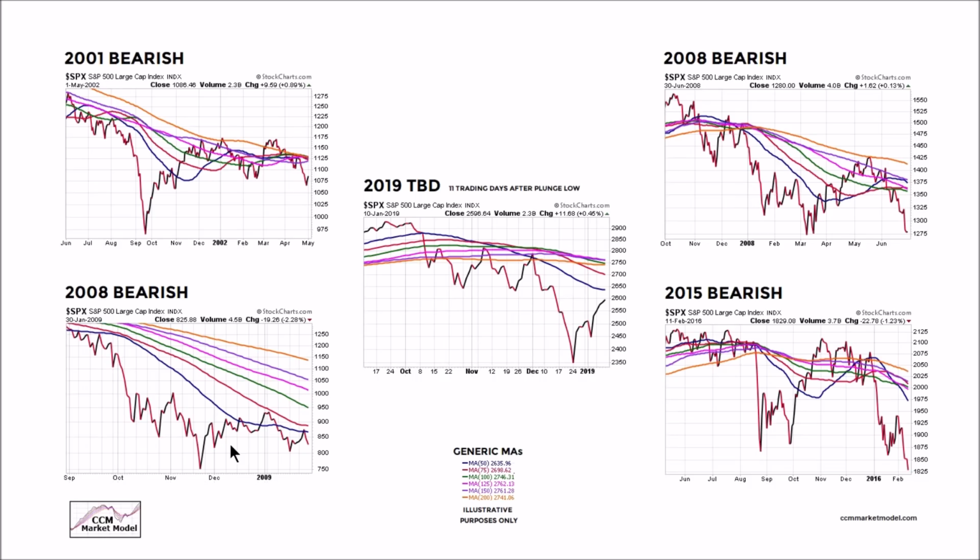It may or may not hold. That's why we call it a test. In the 2008 case, here's your plunge low. We rally off the plunge low, and we eventually retest that low via a lower low, and even that low is retested again.